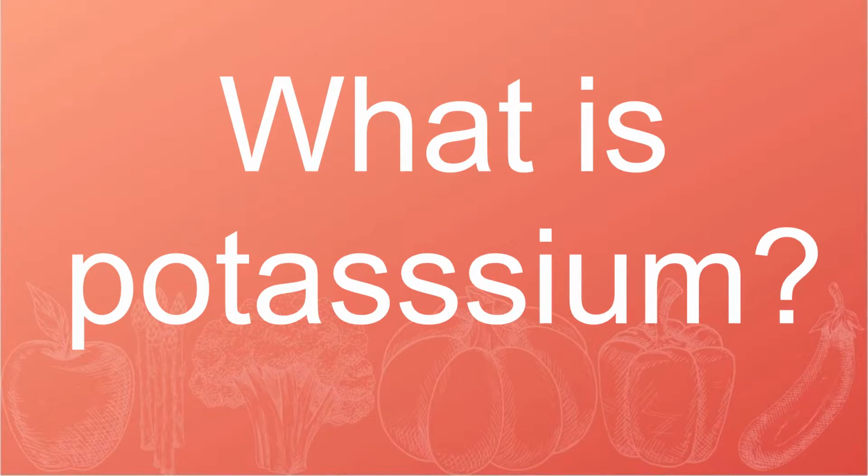So what is potassium? Potassium is an essential nutrient that our body needs in order to function properly. Specifically, it helps regulate our blood pressure. And according to the CDC, eating enough potassium can actually decrease your risk of heart disease, which is one of the main complications that you can get from having uncontrolled high blood pressure.